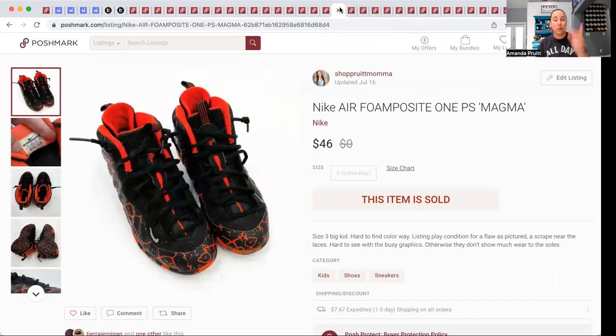Another pair of the shoes from the replacement cozy box. See, I'm still so skeptical. Did they handpick those shoes for me? The world will never know. These were some Air Foam Posite Magmas, size 3 big kid. They sold for $46.